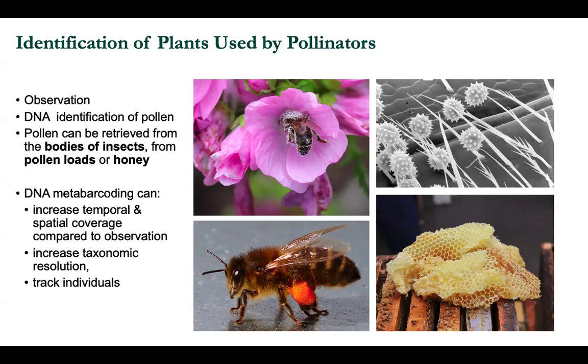So an alternative is to look at the pollen on their bodies and identify that as a means of understanding foraging. And you can identify that pollen either using microscopy, but we identify it using DNA. So first of all, we retrieve the pollen from the bodies of insects, for example, like here, or from pollen loads on bees, or within honey samples. And we extract the pollen from that and identify it. And the technique we use is called DNA metabarcoding.